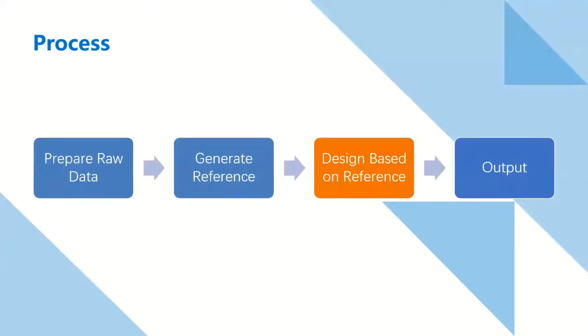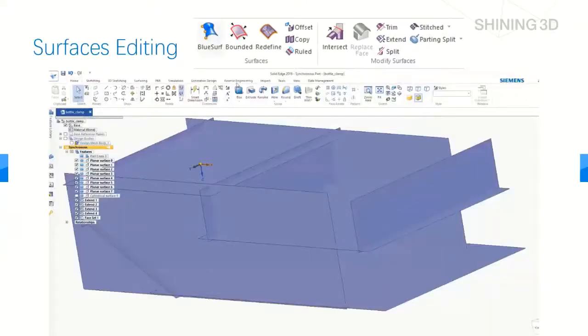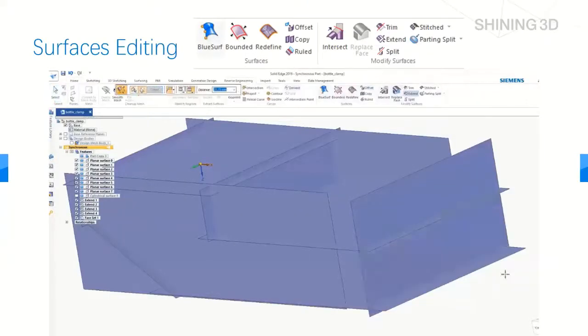Okay, so these features and surfaces are the reference which will help us a lot to finally generate a design body. And so the third step will be design based on the reference. From these steps, since we are doing CAD design work, Geomagic Essentials doesn't have functions for this step, and we will use Solid Edge only.